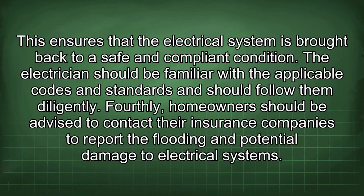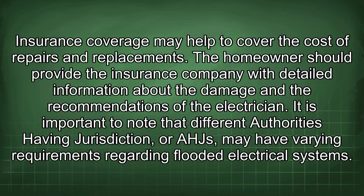Fourthly, homeowners should be advised to contact their insurance companies to report the flooding and potential damage to electrical systems. Insurance coverage may help to cover the cost of repairs and replacement. The homeowner should provide the insurance company with detailed information about the damage and the recommendations of the electrician.